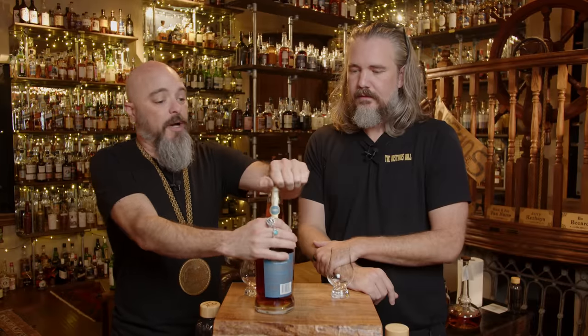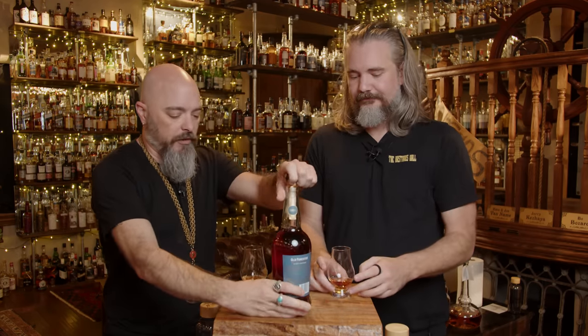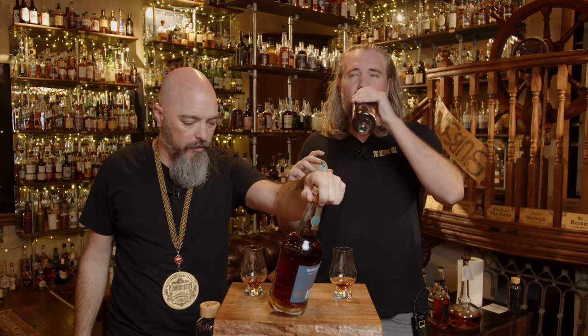So, barrel strength Old Forester, which is kind of fun. Yeah, so of course we're going to have to compare to the classic Old Forester. Now, the only problem is, the classic Old Forester is lower proof. Here's what I love about Old Forester's barrel program. Look at this. Warehouse 6, floor 7. Very specific.